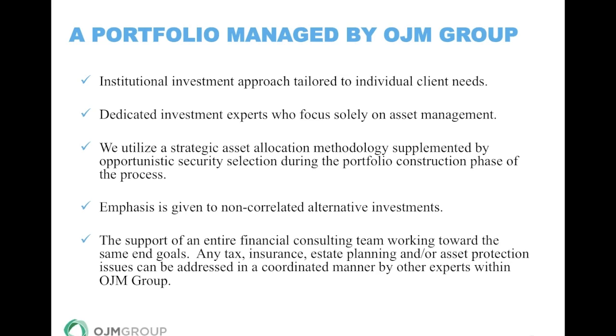As mentioned before, we have the support of the entire financial consulting team, working with us to achieve the same end goals for our clients. So tax, insurance, estate planning, asset protection issues can be addressed in a very coordinated manner where the thread is running through our process between each of the professionals, and ultimately we'll achieve the goals of our clients.